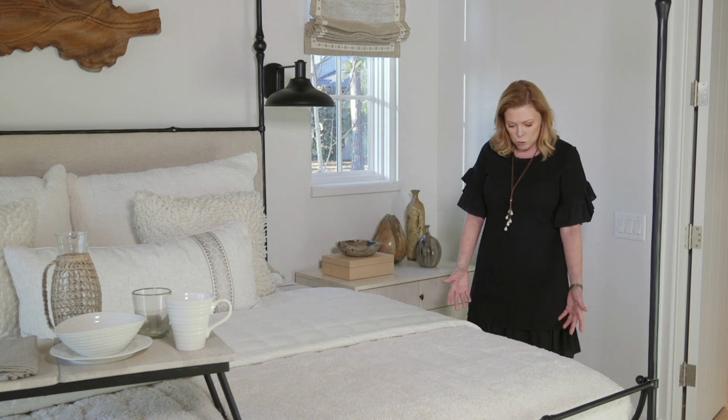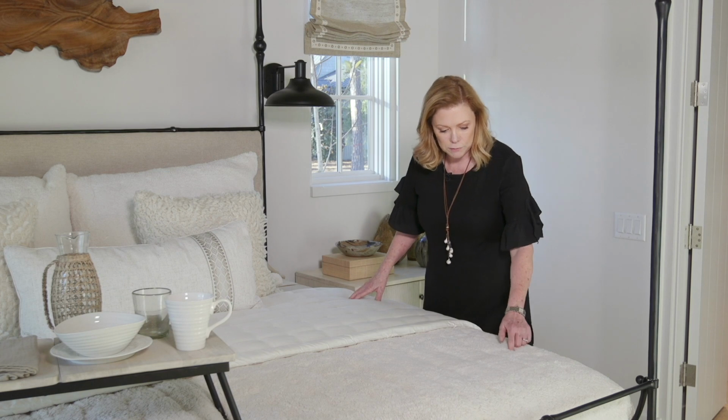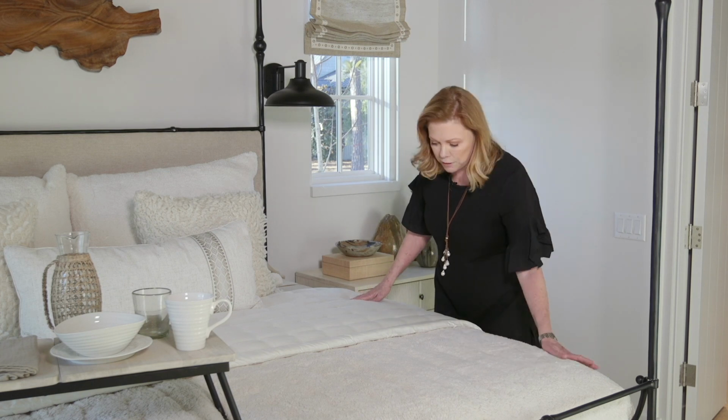It has a nice long drop on the side so you don't need a dust ruffle. It's got all these little buttons, little tufting in it. It's a beautiful color. I can't go on and on about this enough. I mean, we found this in the Atlanta showroom and I just about lost my mind.